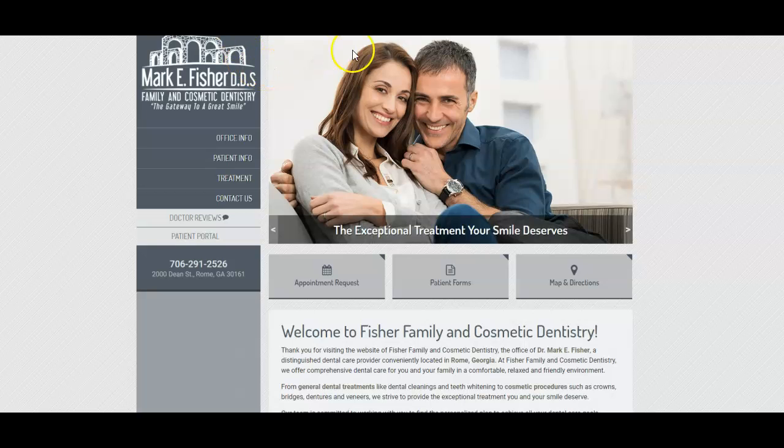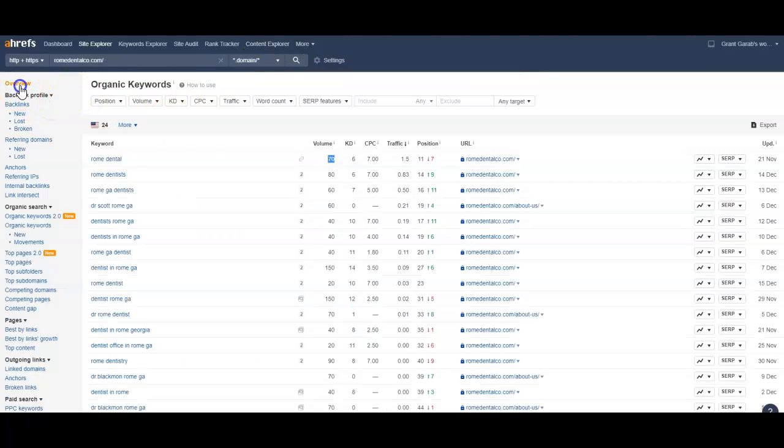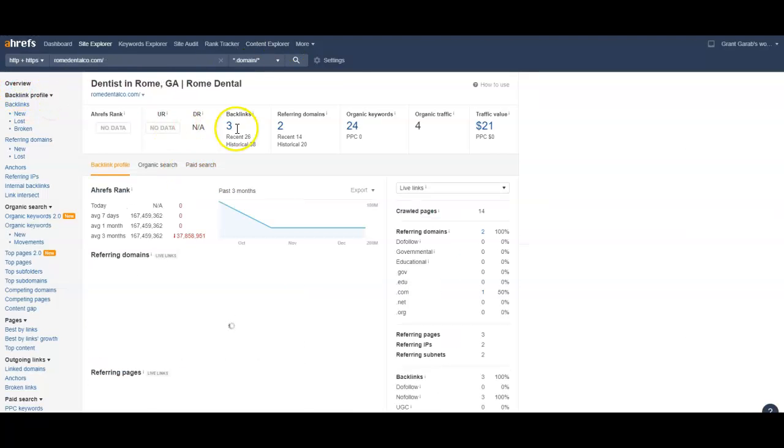So once again, move on to Fishers. Let's go look at their stuff on the back end. So remember how you guys have NA? It's showing that you guys didn't have any power or anything whatsoever. That's really hurting you. You see you had 24 keywords, and you have 4 people a month coming to your website. So this website is essentially doing you no good. It's a business card at the end of the day that people can actually go to if they knew you had it, but it's not being found.